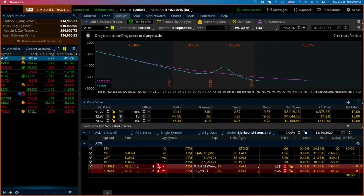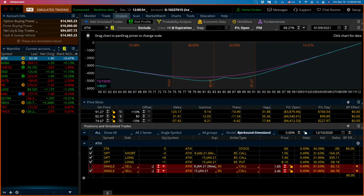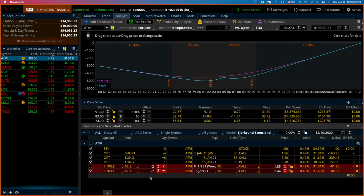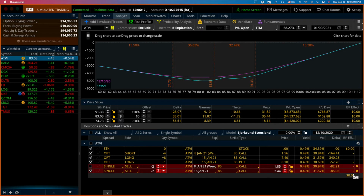let's compare the 2 of them. See, okay, this is 34 and this is 32. So if we sell the long calls, we are going to get more money back, and my deltas are still positive. So I'm going to do that. All right.